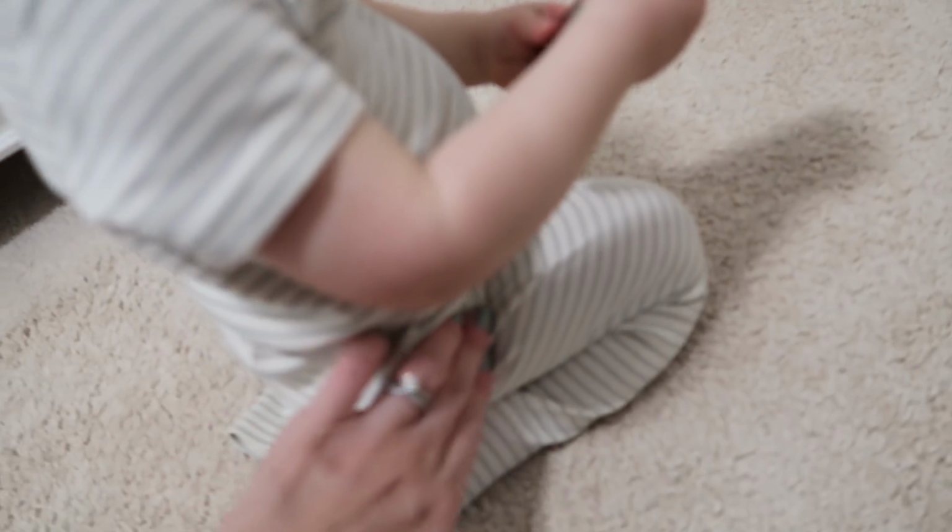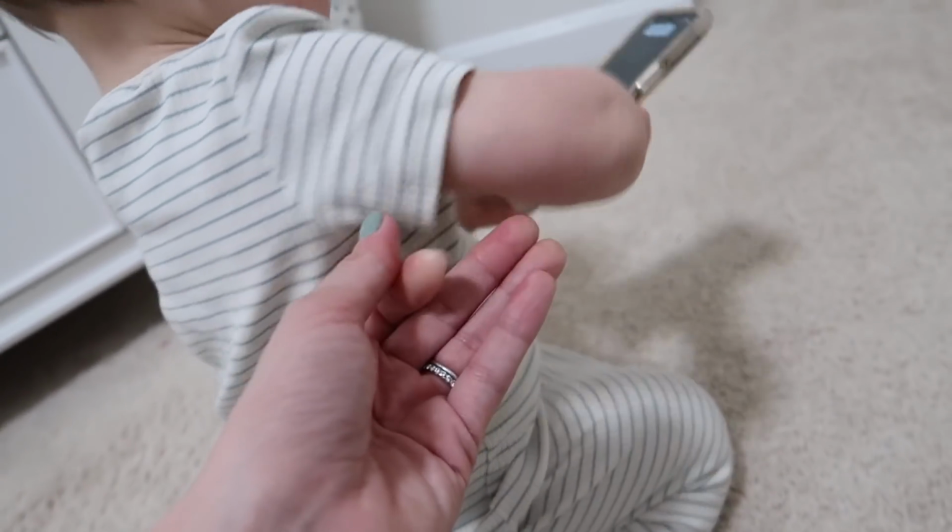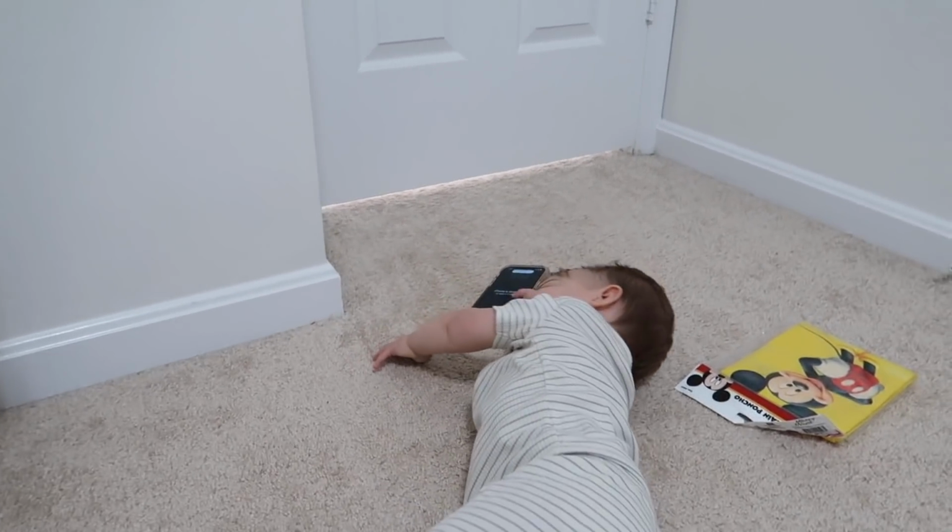His legs also, I'm not going to take off his pants, but his legs will also be dry and red and bumpy from time to time. Let me see if I can get a good... Oh, no, I cannot. Okay, great.